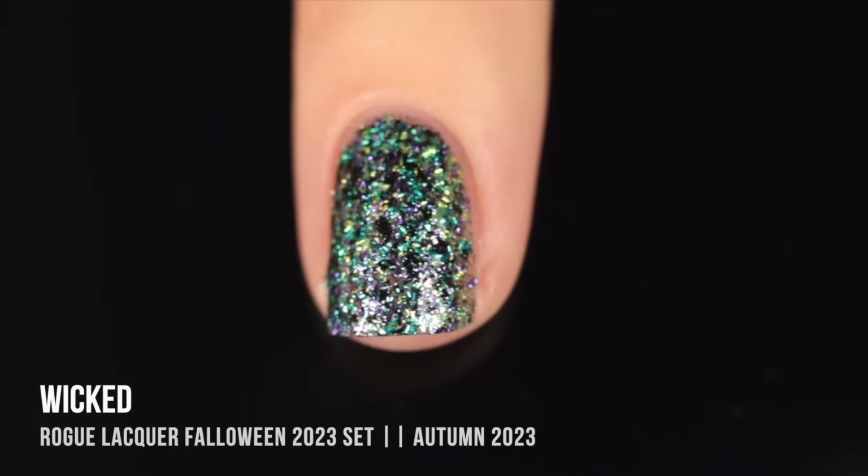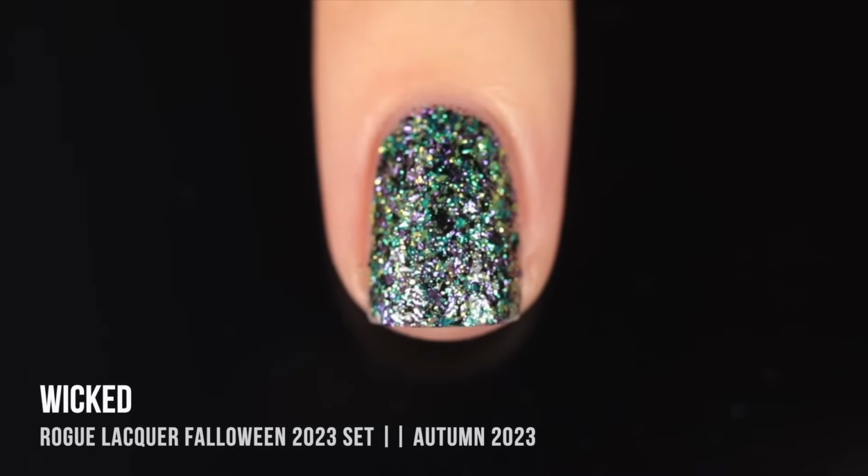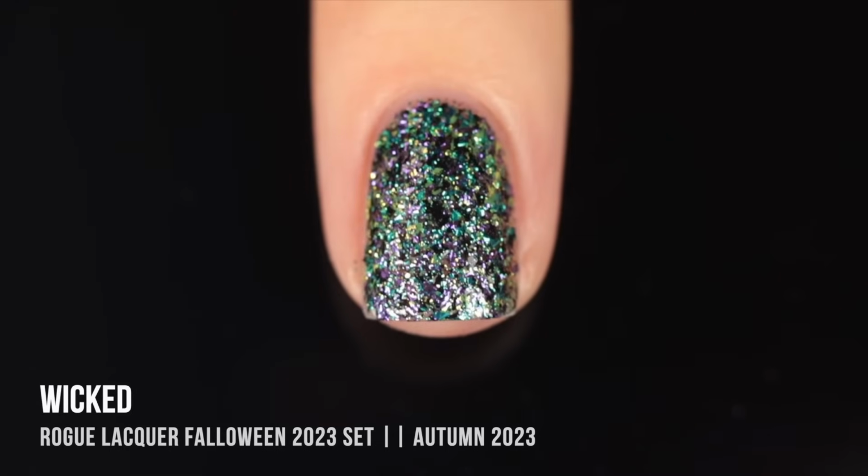There's definitely a lot of metallic vibrance in here, so when the light hits it, it looks a little bit lighter and more silvery, but you can still see all of the fun colors in there.